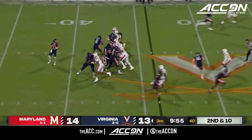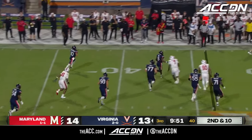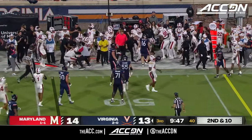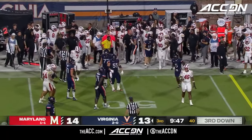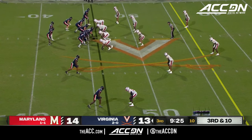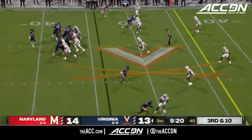Here's the snap to Calandria, and the Terps on the blitz, and Calandria in trouble. Keeps his balance. Oh, my goodness. To his left, going to turn upfield, and he will reach toward the 50. I think they're going to measure him out 2-3 yards back, though, Tom. Third down and 10. Virginia just 22% tonight on third down.